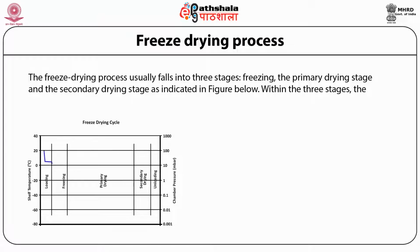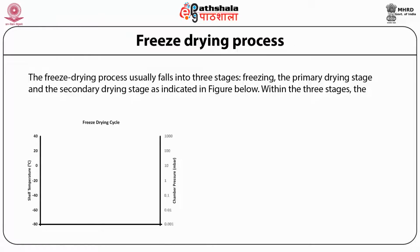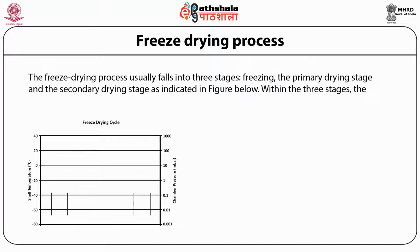During this stage, which represents the longest part of the full process, almost 95% of the frozen water is sublimated under vacuum conditions at a temperature that should be below that of the glass transition of the product. As the sublimation progresses, a moving interface between the frozen and the dried zone is created.